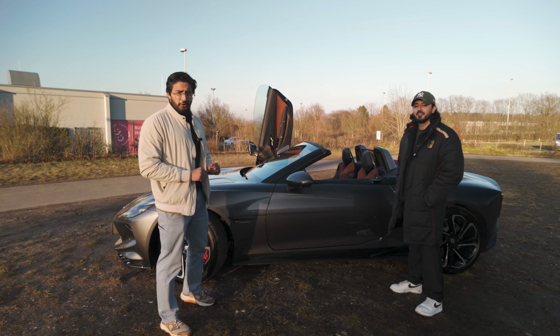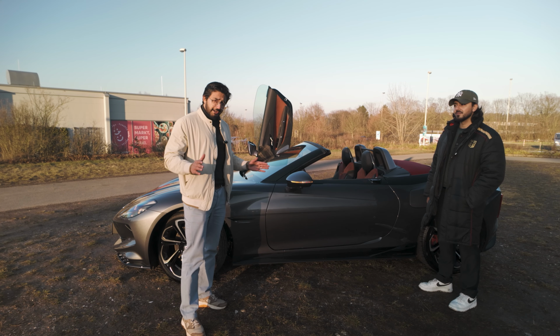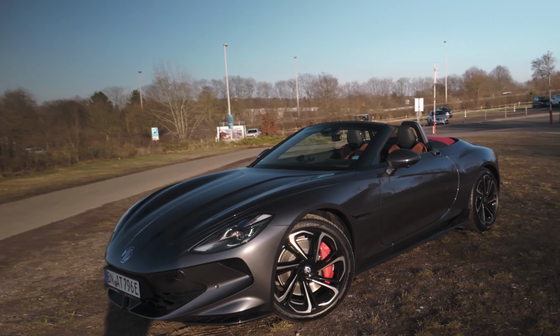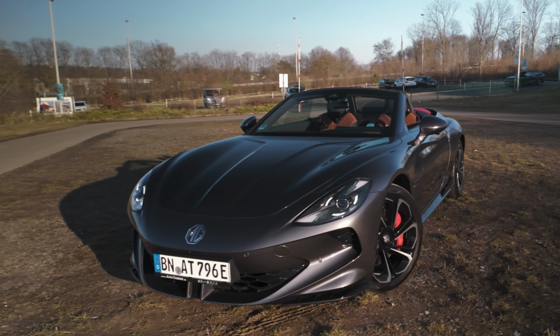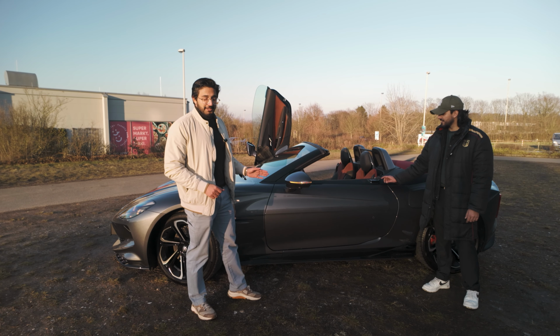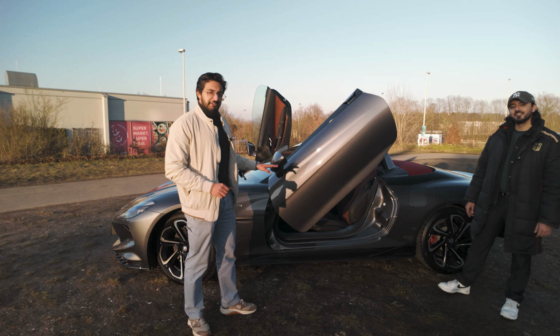Alright, let's talk looks. The MG Cyberster grabs attention. It's low, wide and aggressive, but does it scream MG? That's up for debate. It's more like a futuristic Ferrari than a classic MG, which is not necessarily bad. And then there's this. Scissor doors on an MG. Now that's a flex. Hate them or love them, they do make an entrance.